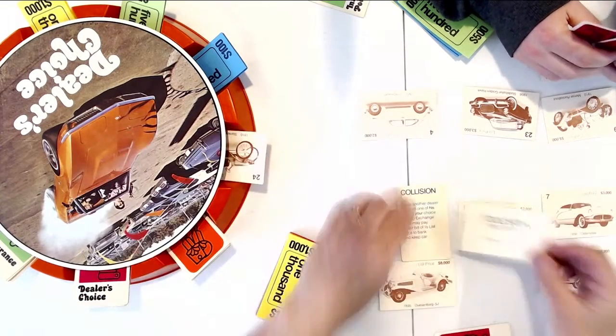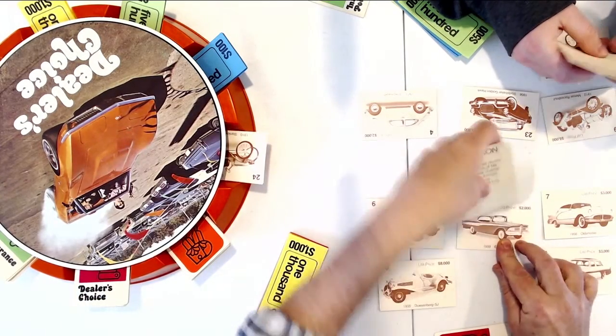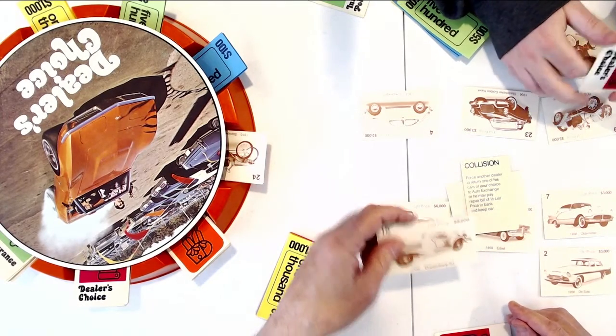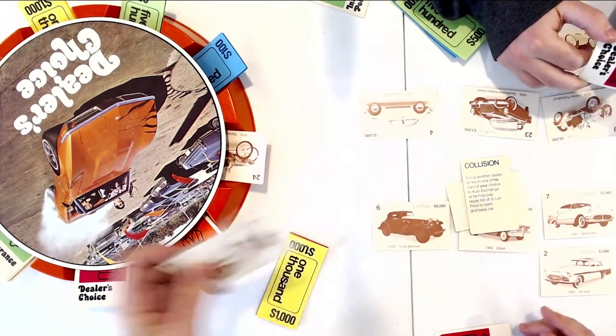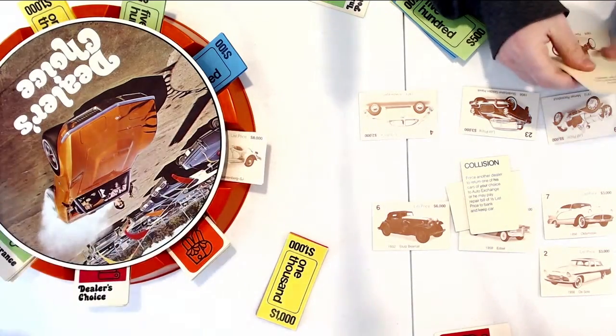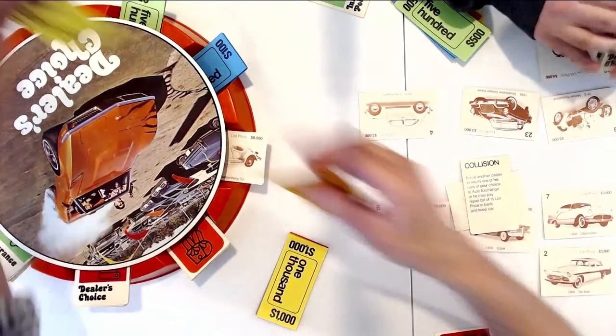Wow. So I get to collect the list price, which is $8,000, but it's worth $10,000 to me. So I do take a loss. However, I do collect. So that was actually a good move. That knocked $2,000 off my net value at the end here, which we're going to add up now.